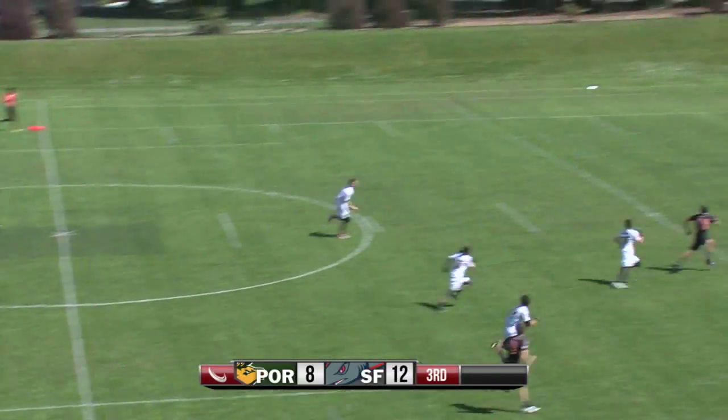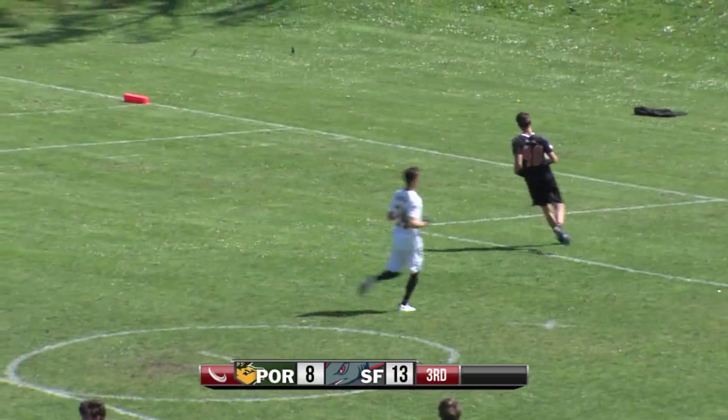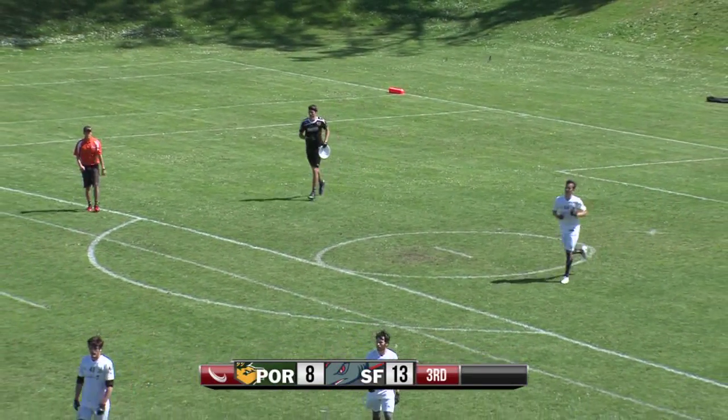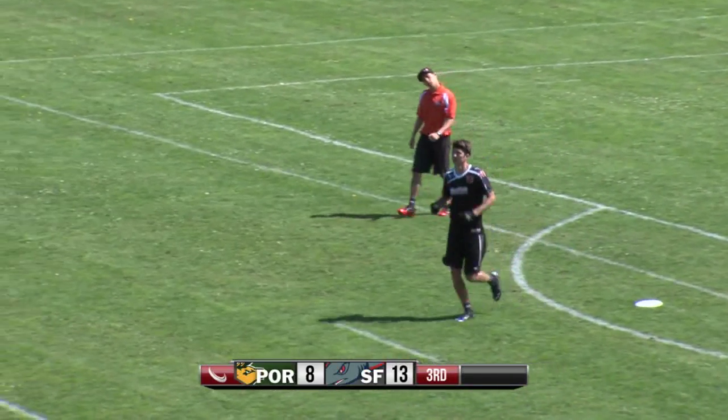Grant rips it deep. Here goes Taylor. Oh, he's going to go. He's going. He's going. He's going. Yeah. Oh, and he chases it down. A goal. Hey-o. Dogfish are just lighting it up in this second half.